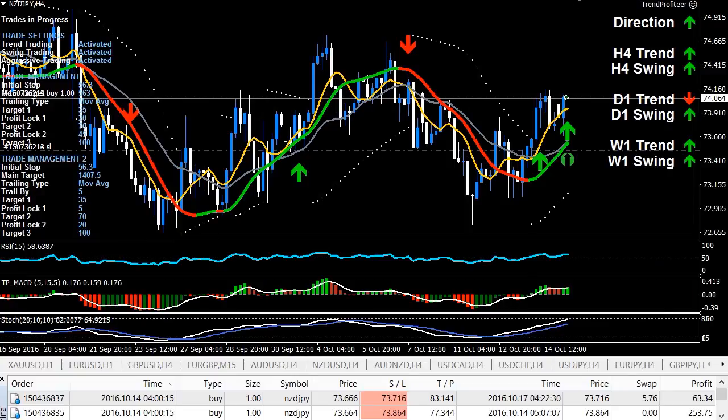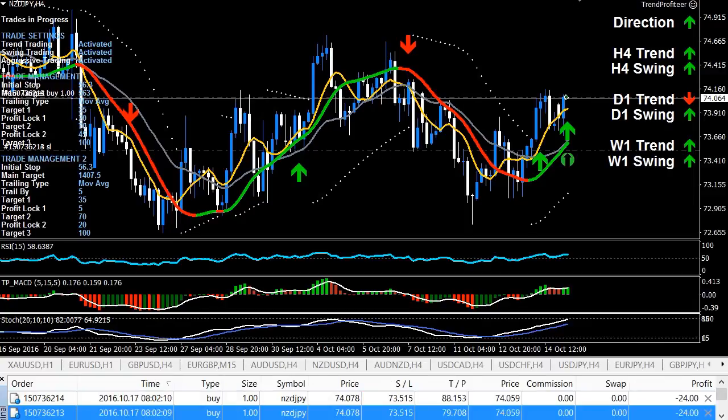5 out of the 6 higher time frame indicators are telling me this trade is going up. My price action is telling me that it's going up as well. My fast moving average is above my slow moving average. My RSI is above the 50. My MACD has just swung up and turned green. So all in all, this is looking like a pretty good trade.